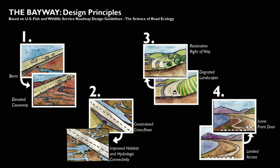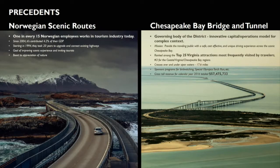Actually, the U.S. Fish and Wildlife Service has principles for road construction that we're following right here, and it has to do with connectivity, renewing degraded landscapes, creating iconic front doors. And in Norway, Chesapeake Bay, different places around the world, people invest in bridges, people invest in causeways, because they bring people there, they attract tourism, they create iconic recognition for their region, and they generate money because people come and they want to check it out. They just want to be on the thing. Can we make a bridge that people want to be on?